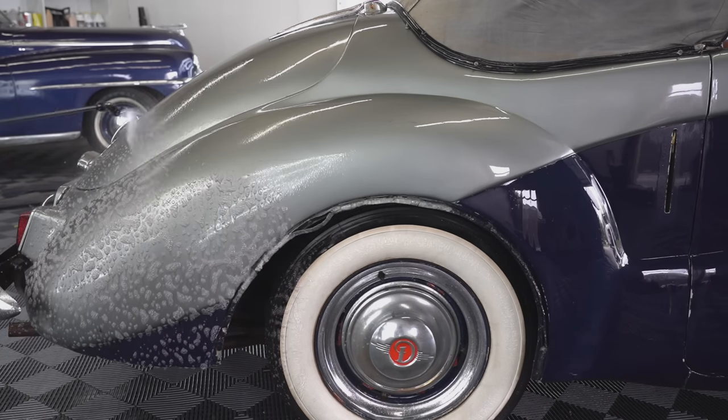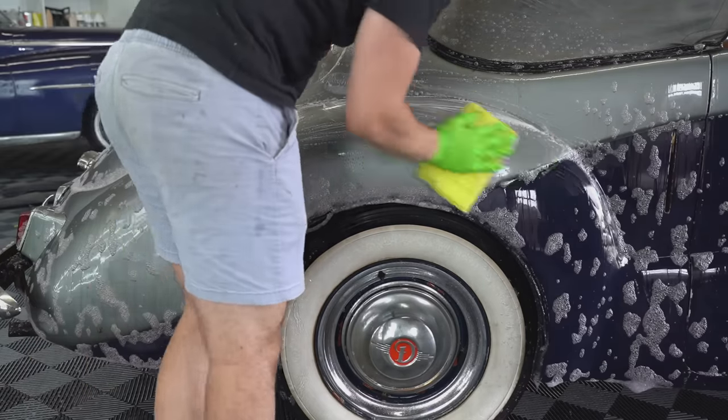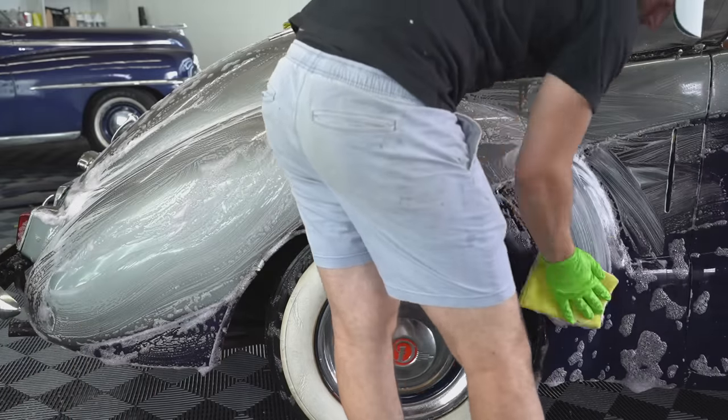And lastly, before drying the car, we're going to remove any iron that's in the paint and use our clay bars to make sure we get any of the contaminants out of it. That way, later when we go to polish it, the process is a breeze.